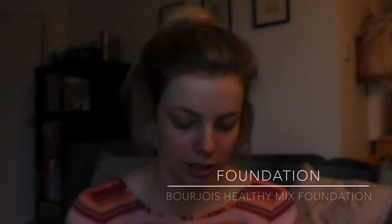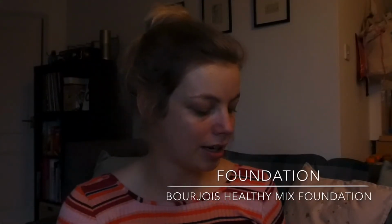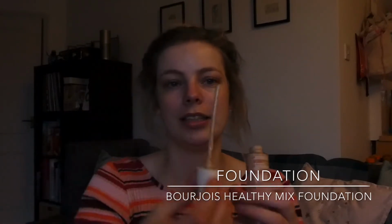I'm not massively into my heavy foundations. I like my foundation to still look like my skin, but I do like a bit of coverage because I do have some redness going on and I do get the occasional spot. But nothing crazy or that I need anything really heavy for. So I use the Bourjois Healthy Mix, and this is in the shade, I think it's vanilla. Yes, it's vanilla.